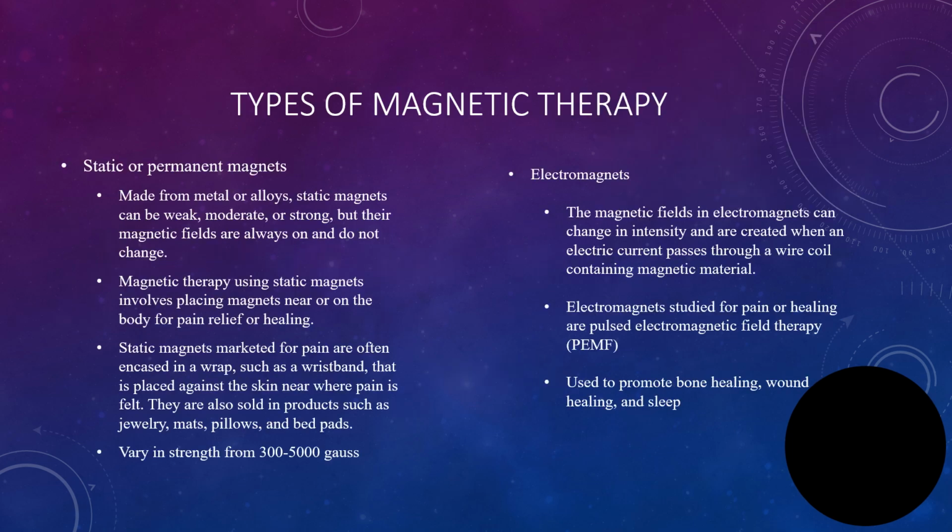So there are two types of magnet therapy. The first one is called static or permanent magnets. They're made from metal or alloys. They can be weak, moderate, or strong, but they're always on and they don't change. So for example, this would be like your bracelets that you wear. You can't change the intensity of that magnet.